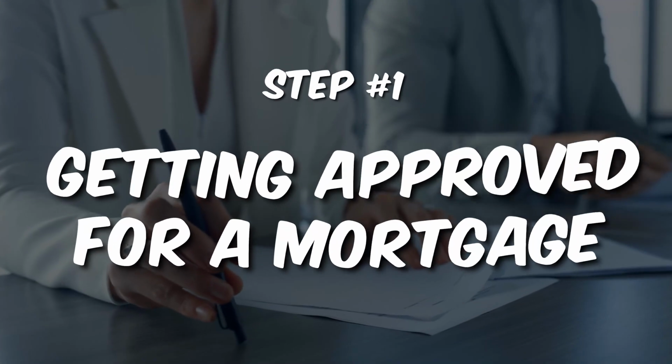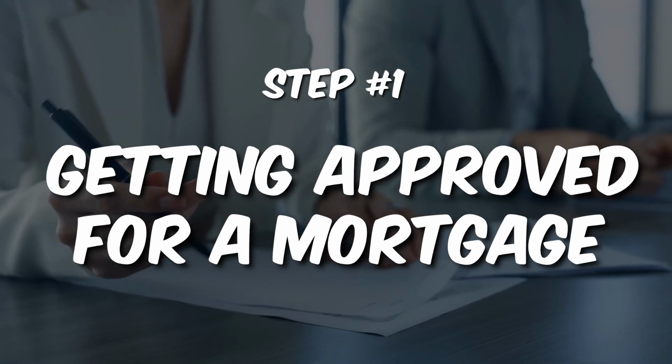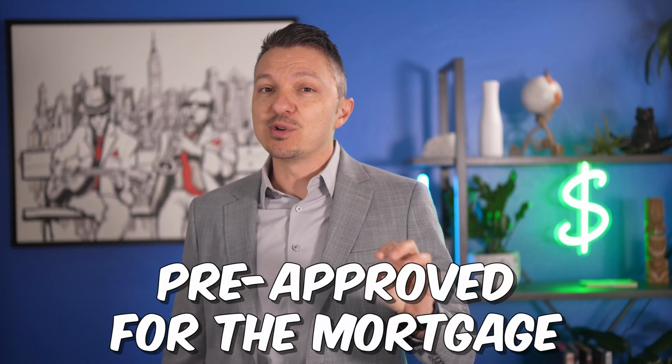Okay, step one is getting approved for a mortgage. So the very first step in buying your first home is getting pre-approved for the mortgage. Now this means working with a lender to determine how much you can afford to borrow. This is important because it will give you a clear idea of what kind of homes you can afford and help you avoid wasting time looking at homes that are outside your budget.